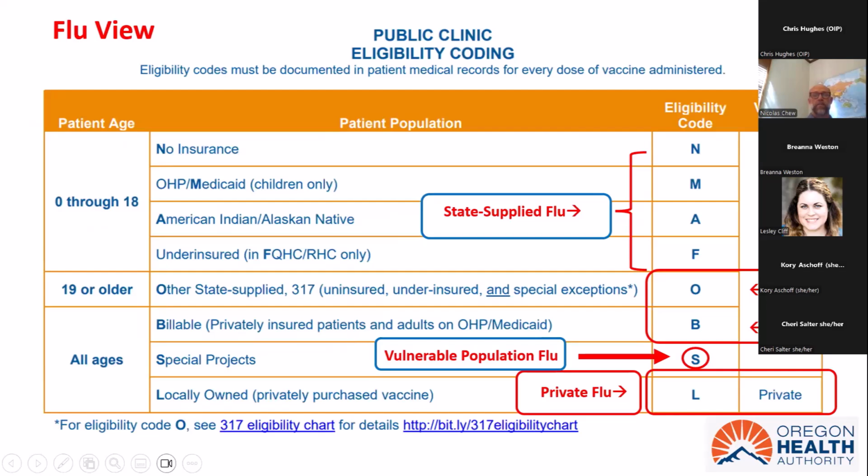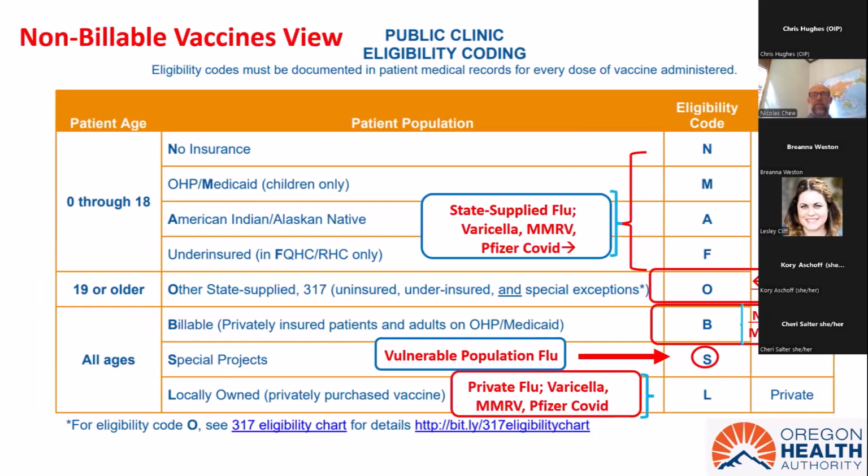So this is a little mock-up of the flu. State supplied flu can go to those top guys. No flu under O or B, vulnerable populations flu, and private flu should be coded L. And then the same for these other vaccines that have been removed from the billables program, unfortunately.